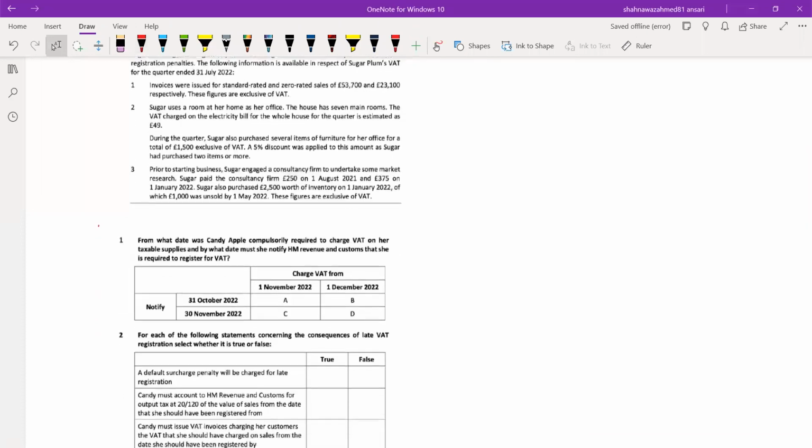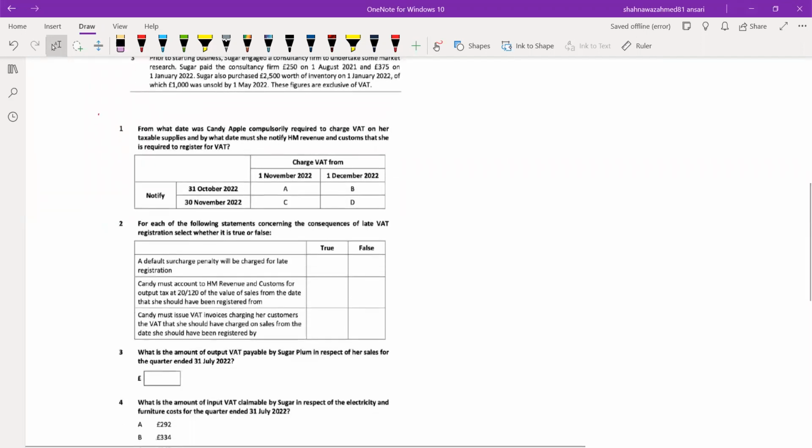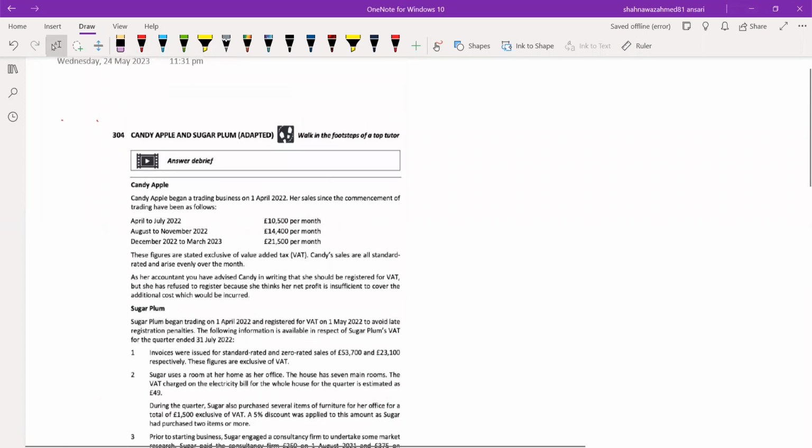पहला सवाल हमारे पास रिलेटेड है वैट रजिस्ट्रेशन से. So let's see. Candy Apple began a trading business on 1st April 2022. This is the starting point.